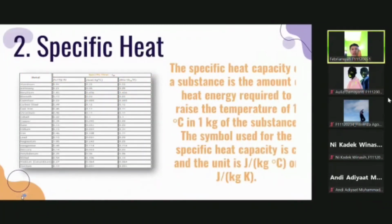Specific heat. The specific heat capacity is the amount of heat energy required to raise the temperature of a substance per unit mass.